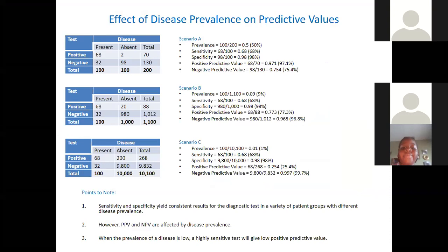Okay, look at this scenario C. Let me ask you the first scenario. What is the prevalence? In scenario A, the prevalence is 50%. And what is the positive predictive value there? 97.1. Okay. Scenario C, what is the prevalence there? The prevalence is 1%. And what of the positive predictive value?